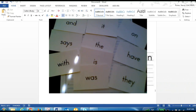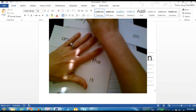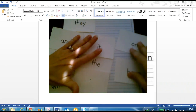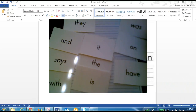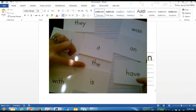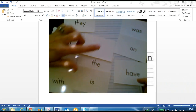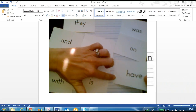I think I'll start with they. So my first sentence, I want to start with they. Then I look at these other words. What could I do? What makes sense? They and, they says, no. They with, they it. I think it would be they have. That would make sense.